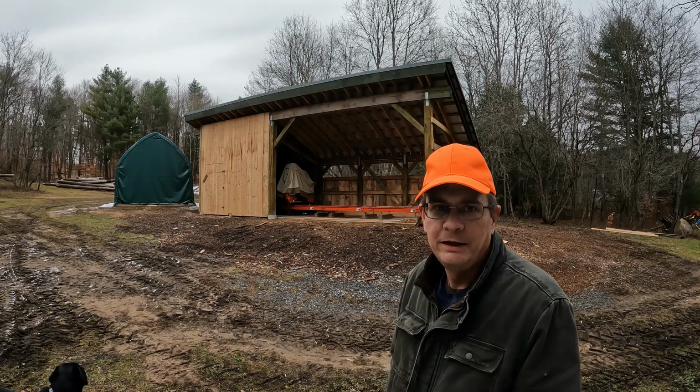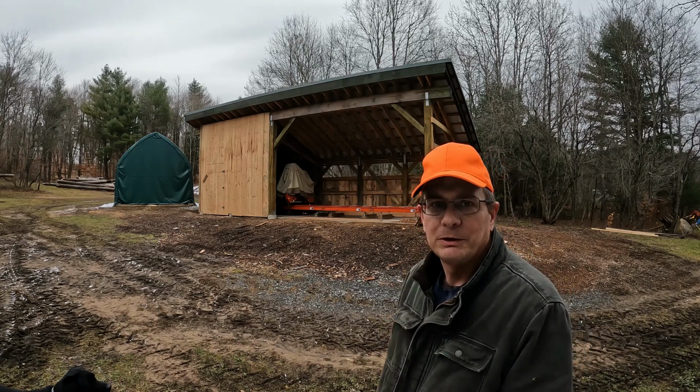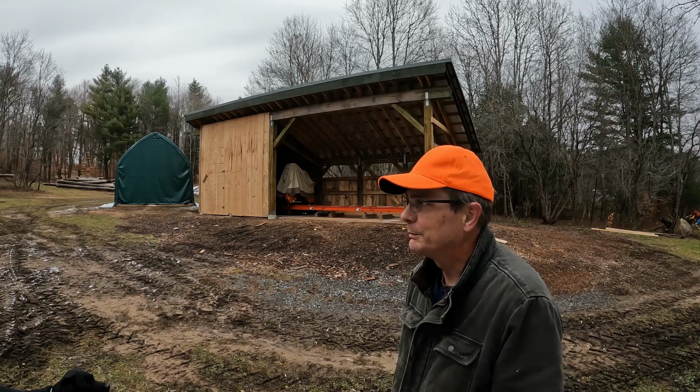We built the whole shed from wood that we cut, mostly white pine. It came down in a storm about 2 years ago, so we haven't had to cut any trees. Just go out and get them in the woods and bring them over and cut them up.